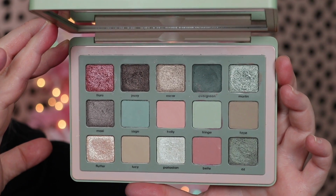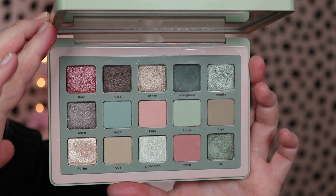It's inspiring to me. It's really fun, but you do have to like a sagey green to like this palette. There are a lot of those in here. They all are very similar. We have that one, this one. This is Oz, which is my favorite color in the palette. Ooh, it's so pretty. I really like the look.